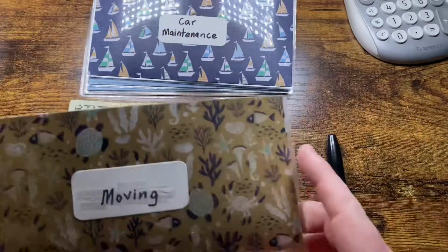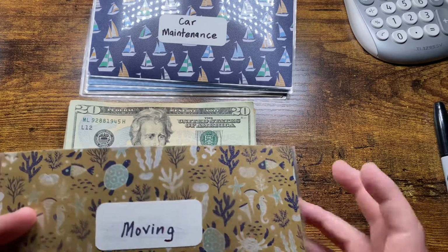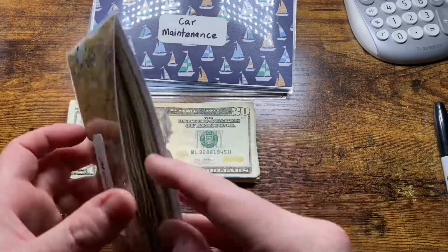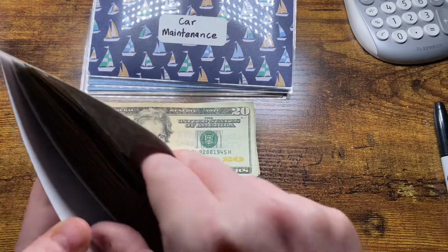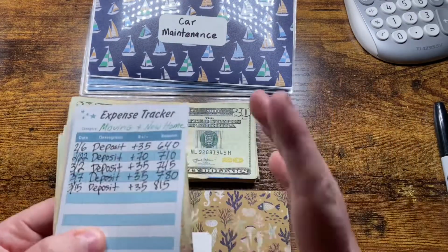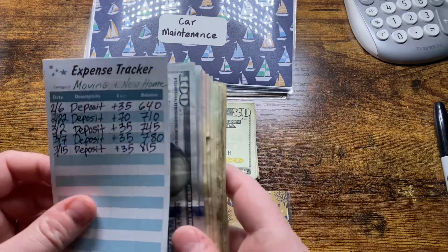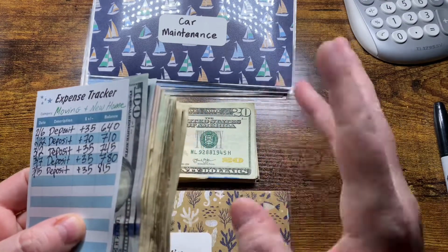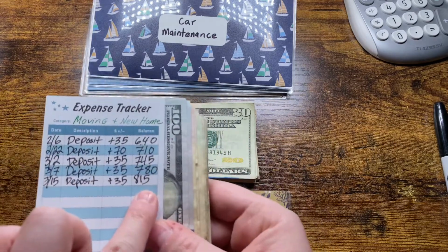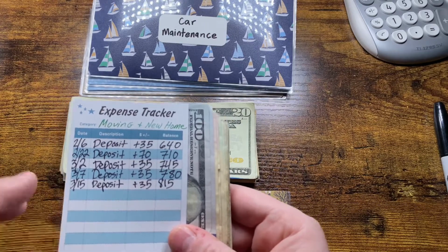So to start off with, I have moving. For those of you who are new, welcome. My wife and I have started a savings fund, or a sinking fund as they call it, for moving. And this is pretty much what it sounds like. We're wanting to sell our home and then buy some family land and then build a new home. And so whatever costs that we might incur just from moving expenses, we're putting some money aside for that. So right now we have $815. We're currently putting $35 into this each week, and so that's what we'll be doing today as well.